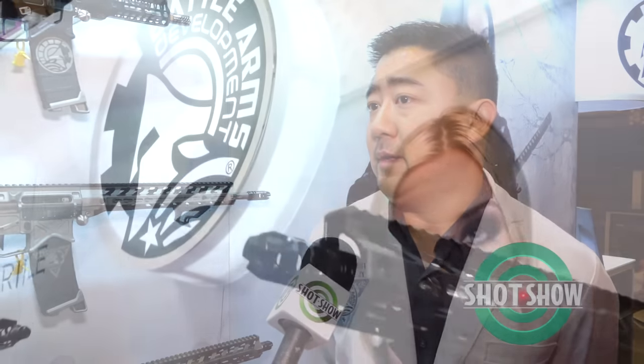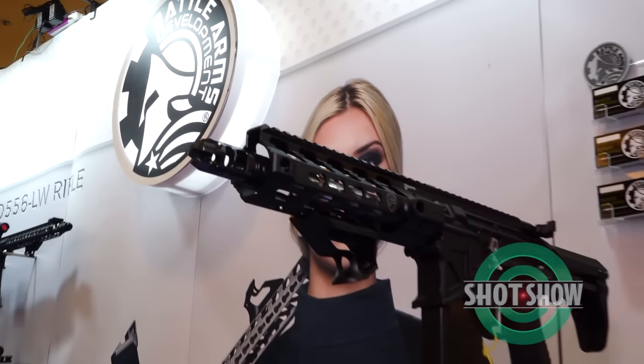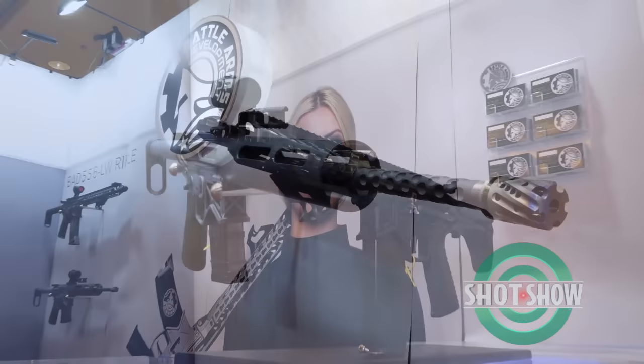We design and develop mostly 80% of the components ourselves, that compose 80% of the AR-15 right now. And by the end of the year, we should be up to 95%, with all the AR components designed from the ground up by us.